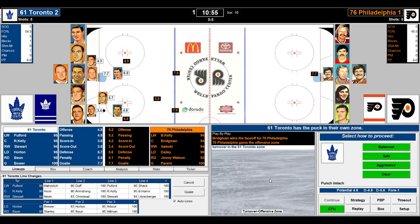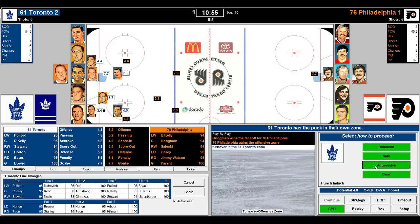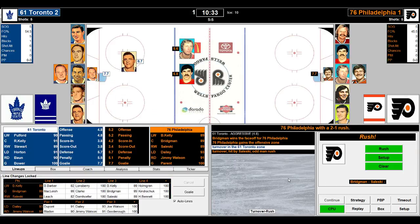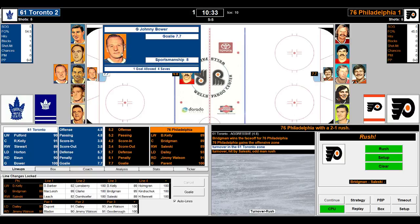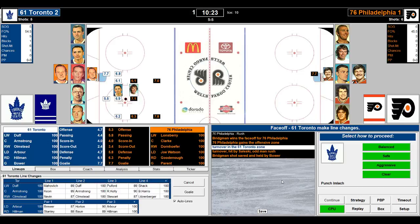Good poke check. Now with the puck, Bob Baum. They're going to come out aggressive. Turnover, big hit by Saliski. Odd man rush by the Flyers. Back on defense is Baum. It's a 2-on-1 rush between Saliski and Bridgman. Here comes the rush. Bridgman shot save. Held by Bauer.